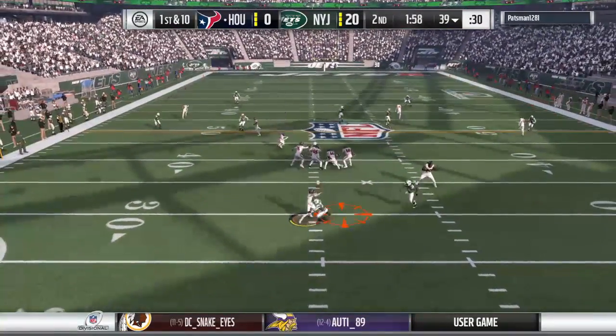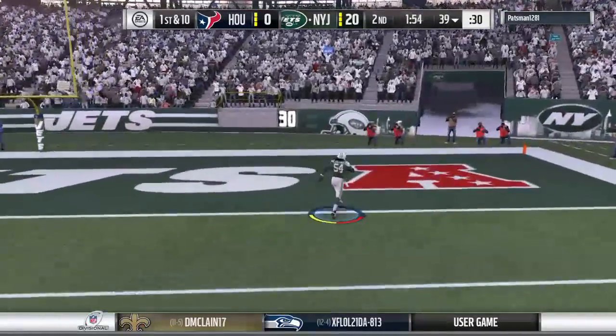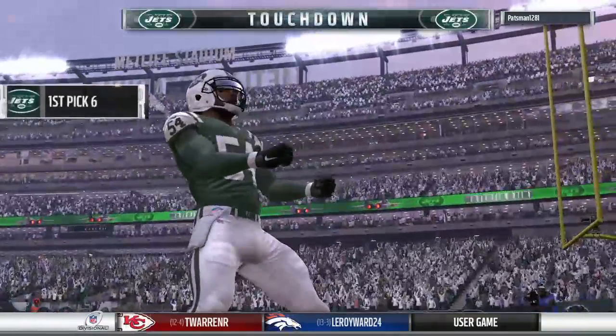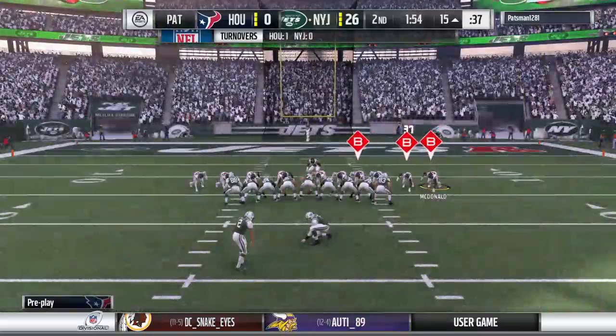Throwing now, Taylor on 1st down. Trying to force it to Hopkins. The big fella. Picked off. And he brings this one back. It's a pick 6 and a Jet touchdown. Short throw, pick six right there.